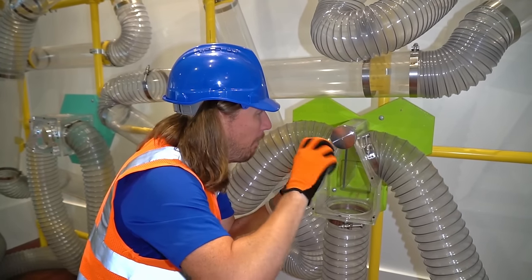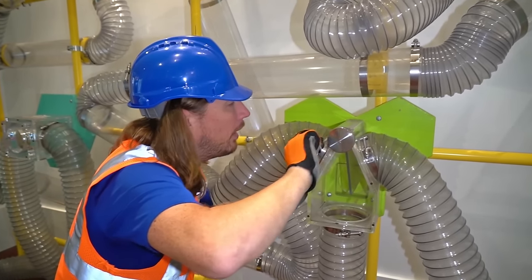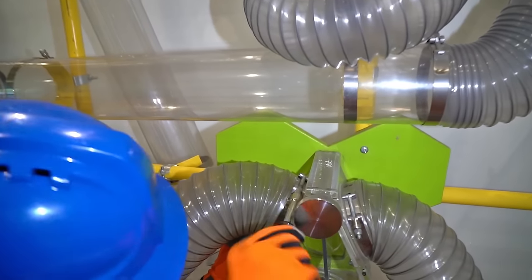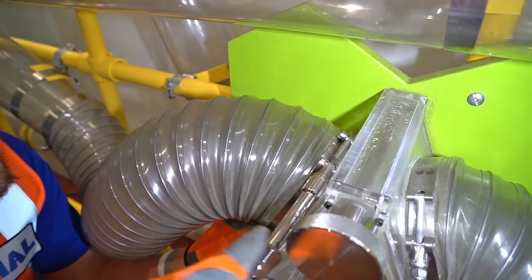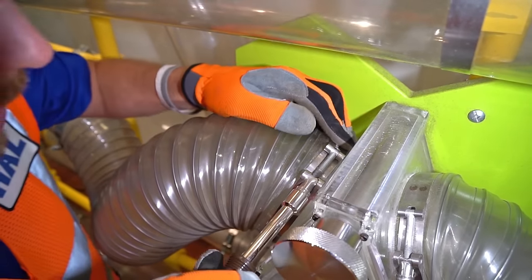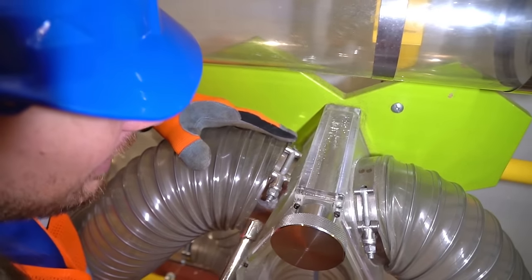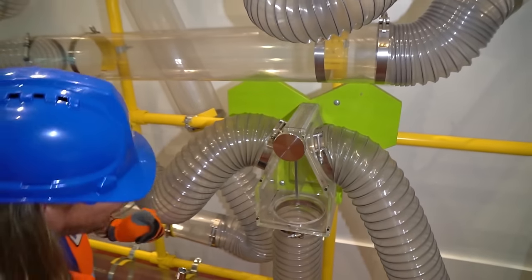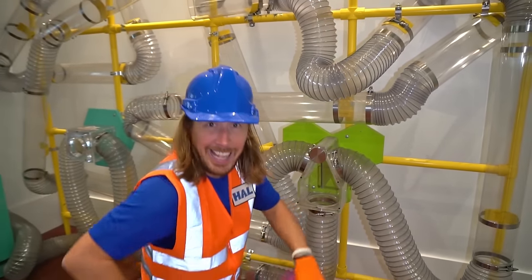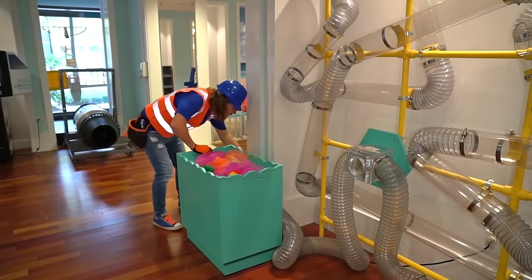Now we just gotta tighten it back. There we go. We gotta make sure it's nice and snug. That way, no air seeps out of this tube. Okay, I think we're good to go there. All right. Let's turn it on and let's try it out. Oh yeah. Let's see. Switch here.